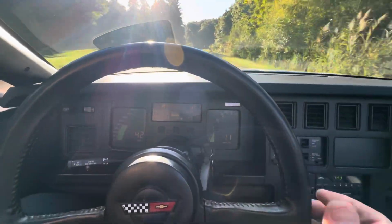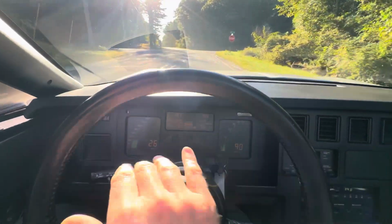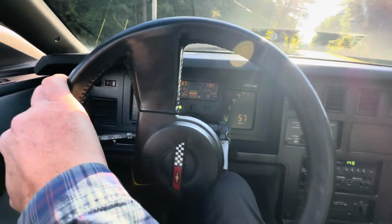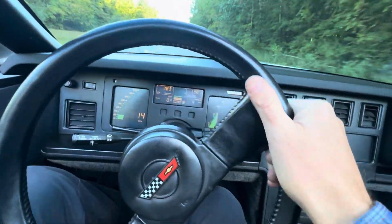You'll see here we'll let off the wheel, get on the brakes. It stops nice and straight. Four-wheel disc vented brakes on it. Very confidence-inspiring when on the brake pedal. We'll get the car up in the air here in a minute.